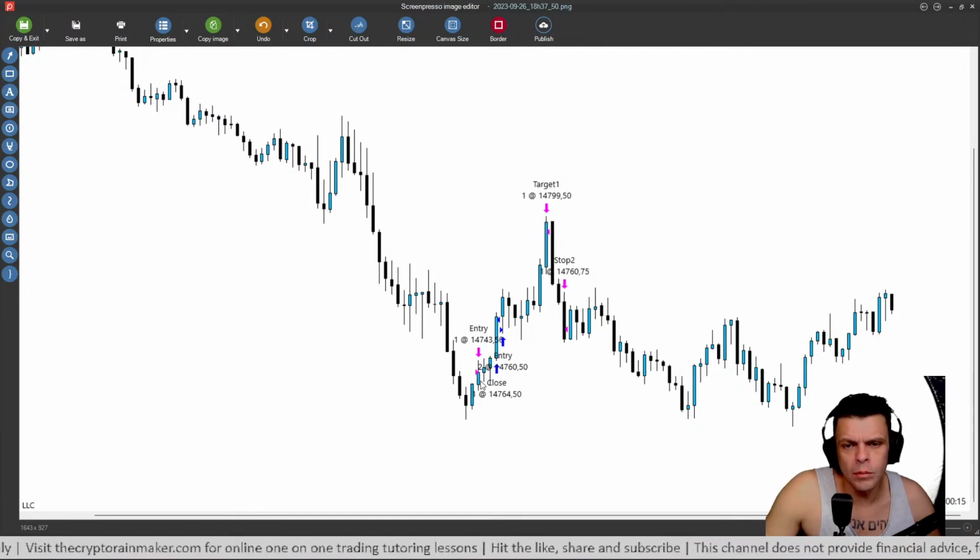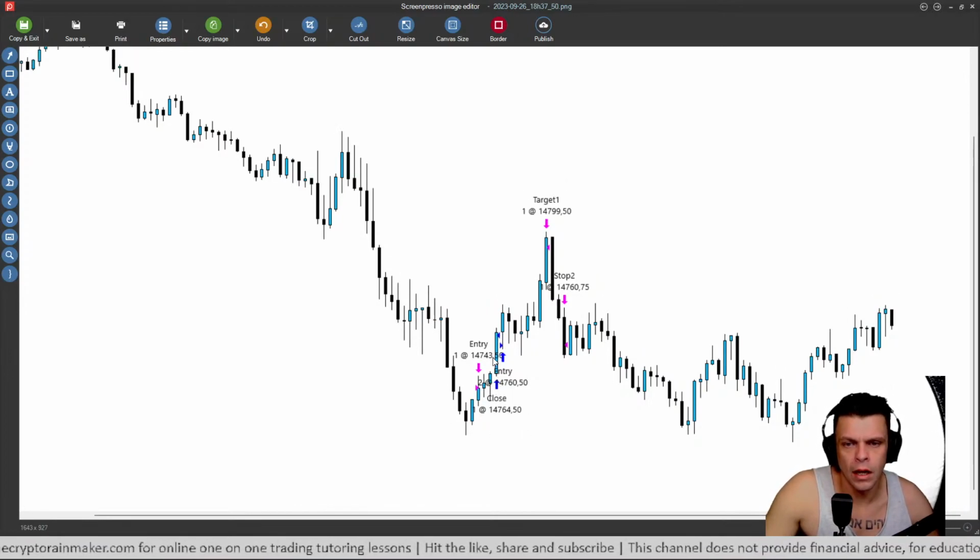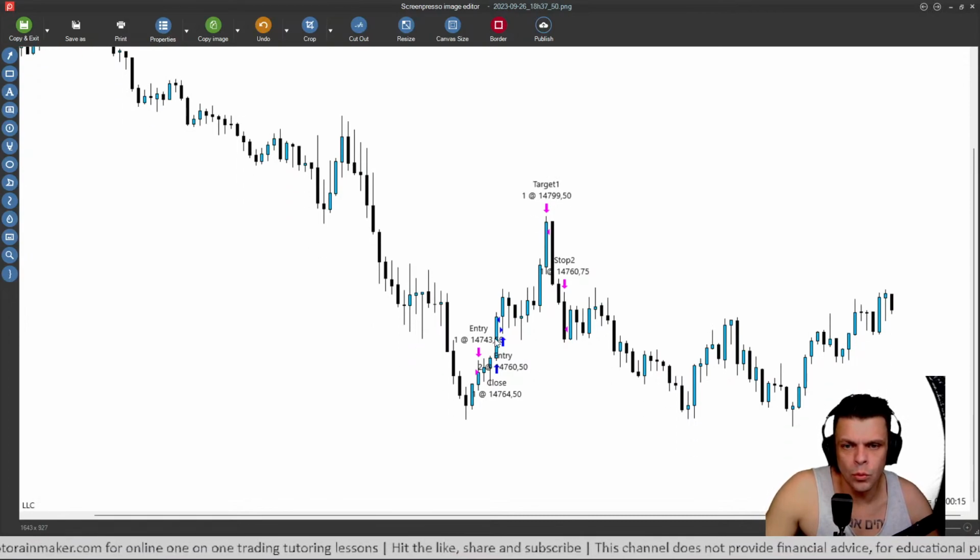Yeah, it was a bit of an impulsive move. I knew this wasn't according to all of my entry rules. So I only entered with one. And then I exited that trade shortly after. Then we displaced above that high, creating that fair value gap.